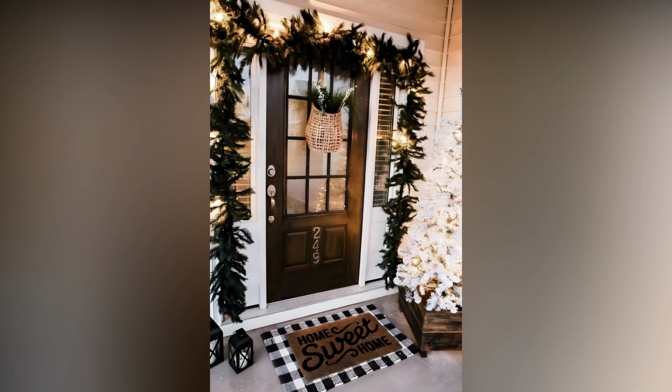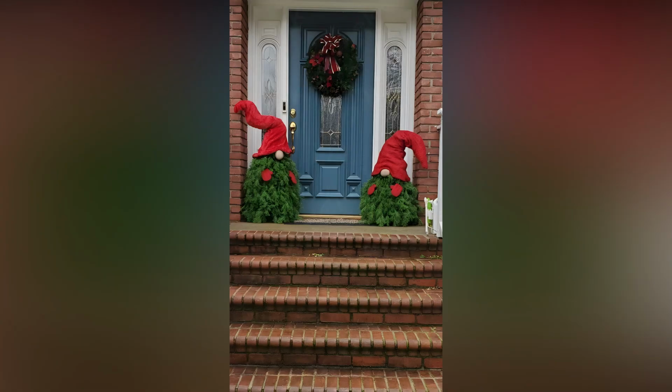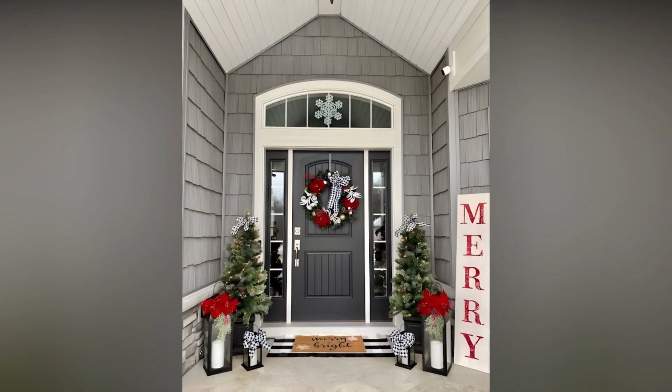If you have a covered porch, hanging ornaments can be a fun addition. Large, shatterproof ornaments can be hung from the ceiling or even from garlands. This adds depth and a playful touch to your decor. And don't forget about your windows. Window boxes filled with evergreen branches, ornaments, and fairy lights can be a beautiful sight from both inside and out.